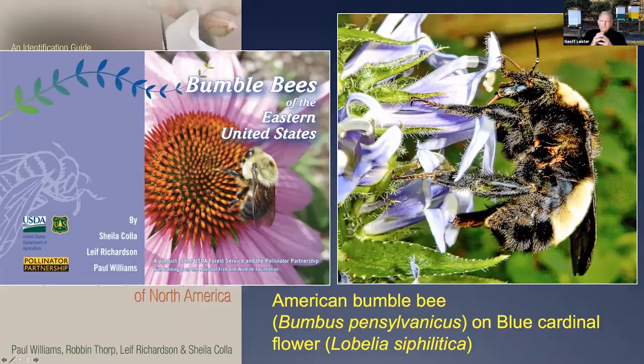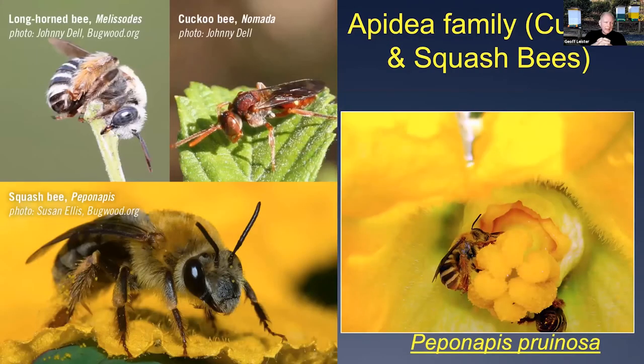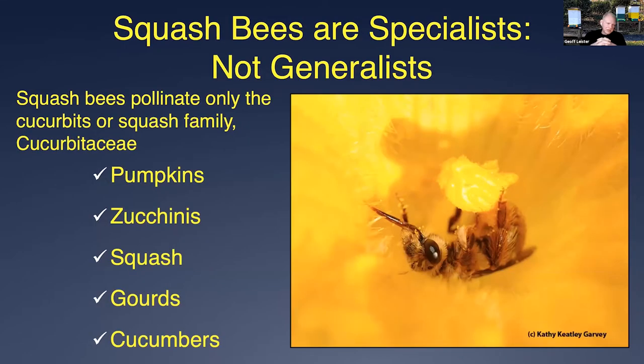Here's the cuckoo or squash bees that I mentioned earlier. And again, I've had cuckoo bees in my yard. Squash bees, we do have squash and cucumber. And this particular bee is very picky. If you want this bee in your yard, you'll want to have some squash and cucumbers or melons. So they're specialists, not generalists. They pollinate only cucurbits in the squash family: pumpkins, zucchini, squash, gourds, and cucumbers. They usually form their little burrows in the ground, usually under or near the squash plant. And a lot of times the males hang out in the flower waiting for females to visit.